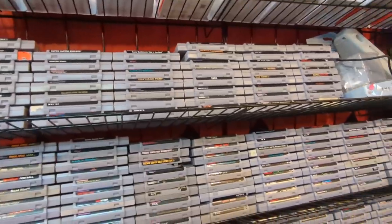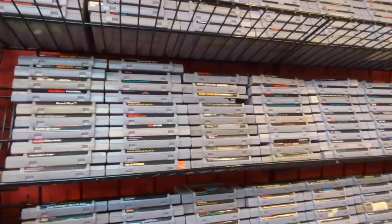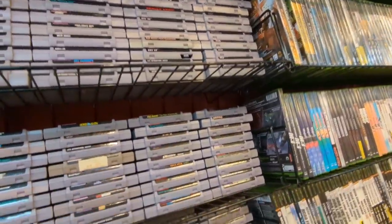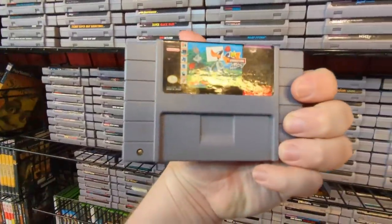A whole bunch of Super Nintendo, and I'm looking for nothing in particular. However, if I see it, I'll grab it. I just don't know what it is yet. There's plenty of selection to choose from here. These are just kind of your fun to have. Oh, here's a decent one here. Look at this one. The Acme Animation Factory.